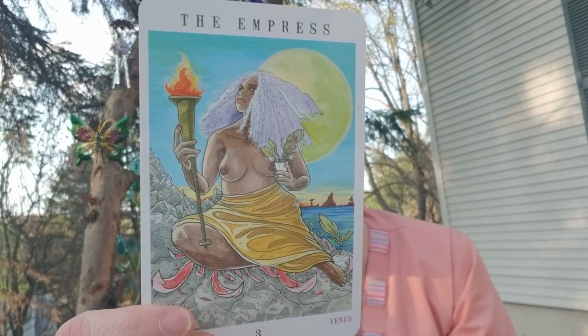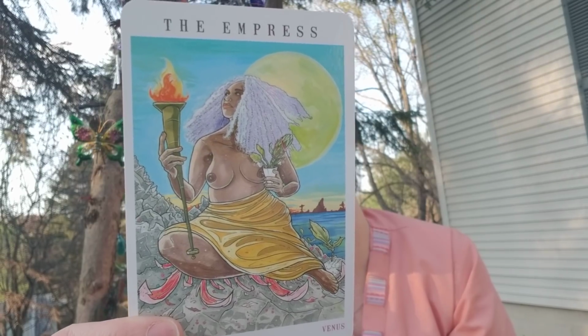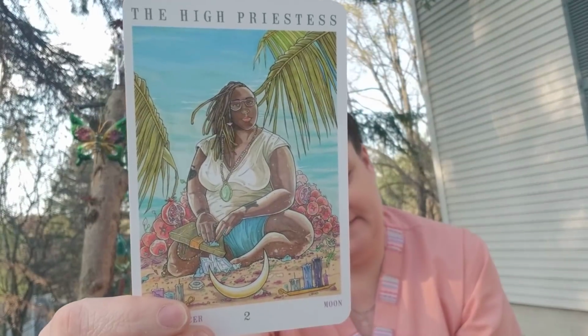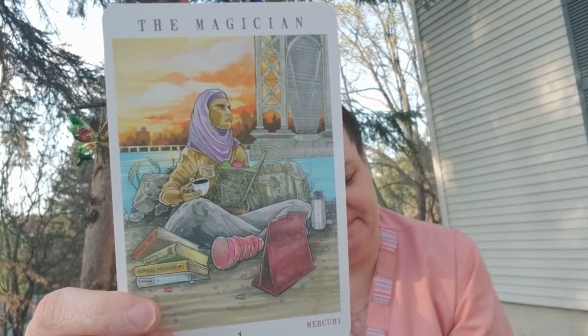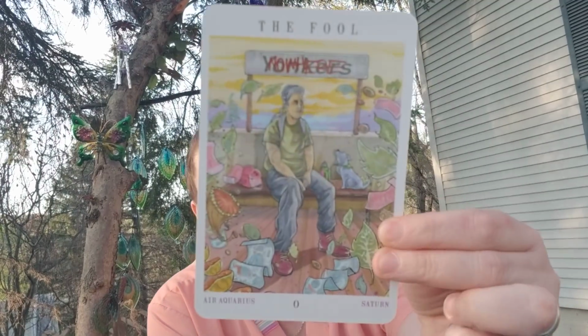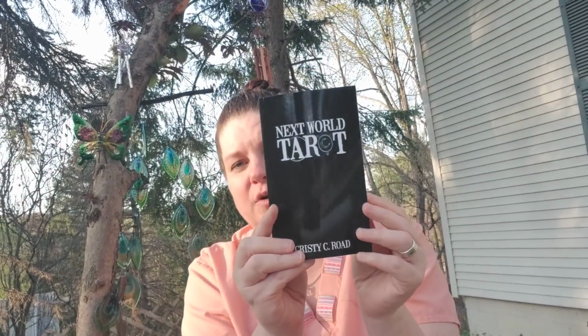So the whole deck, though, look at this gorgeous Empress. That is such a beautiful card, and just speaks volumes. The Magician. And the Fool. So very, very happy I did get the book with it. So happy to have my hands on this deck. Really, really happy.